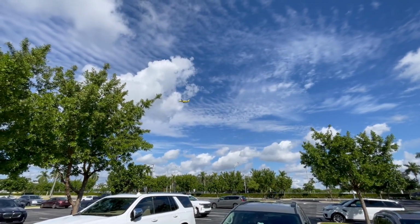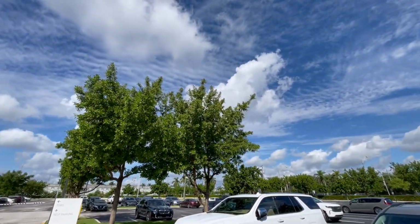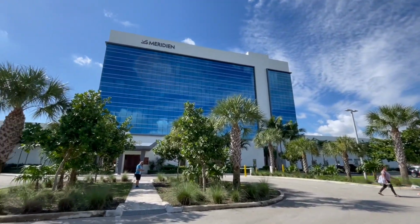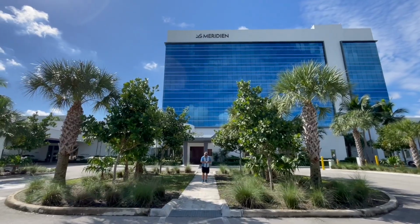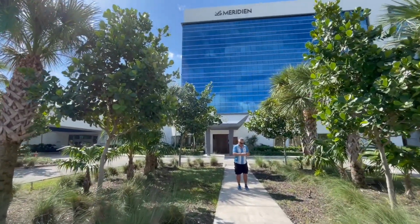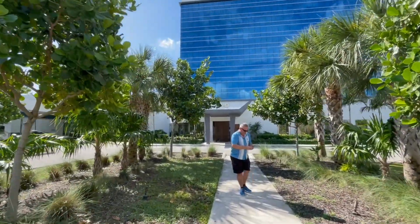That has been our view all morning, but I do want to make sure people know, yes, it is loud right now, but it is not loud in the hotel. You're gonna barely notice it when we are up in the room in a little bit. I know, Scott's just so excited.